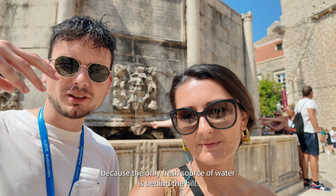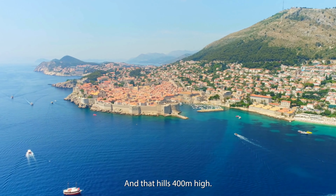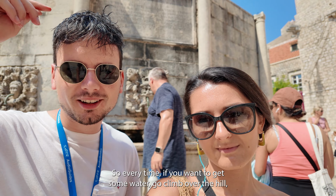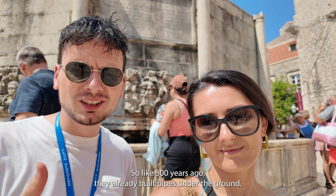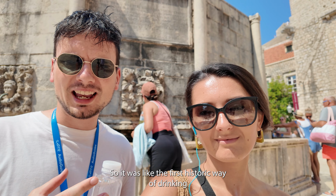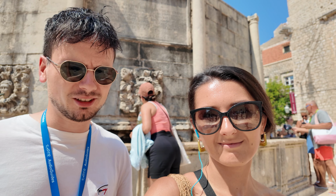Because the only fresh source of water is behind the hill that's just outside of the walls, and that hill is 400 meters high. So every time you want to get some water, you have to go climb over the hill and bring it back. It's too much of a hassle. So like 500 years ago, they already built pipes under the ground, under the walls, to this fountain. So it was like the first historic way of drinking and using drinkable water in the old town.